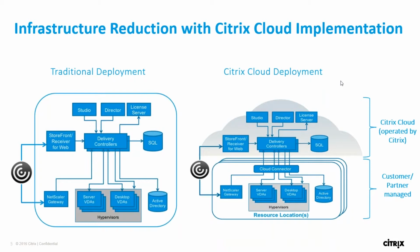Yeah, so I was mentioning that Citrix cloud deployment is pretty simple now. All that you need to do is you have a cloud connector, and the cloud connector will connect to the cloud instance, which has all the components of Citrix. You have delivery controllers, Studio, Director, license server. Everything is taken care of by Citrix itself.